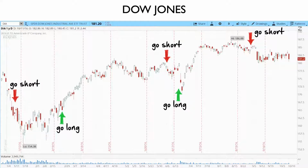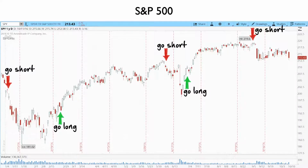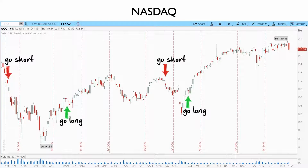And these are day candles. So some of these trades are a couple months, some of these trades are a couple weeks, but on average, you could say around a month or two into each trade. The SPY, same thing, $10,000 into nearly $60,000, and with compounding, obviously $10,000 into nearly 4 million. And here's some sample trades on the SPY. Each time you do one of these trades, this represents all the SPY trades in a year. So we're talking a grand total of 5 trades on the SPY in a year to get these kind of returns. NASDAQ, one of our most fantastic sectors right now.